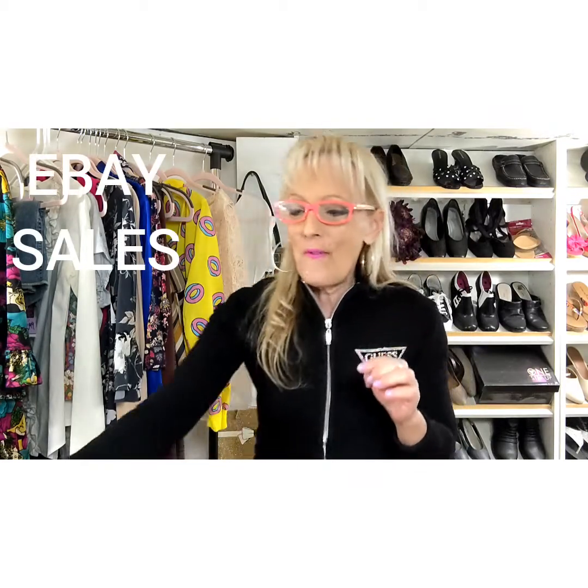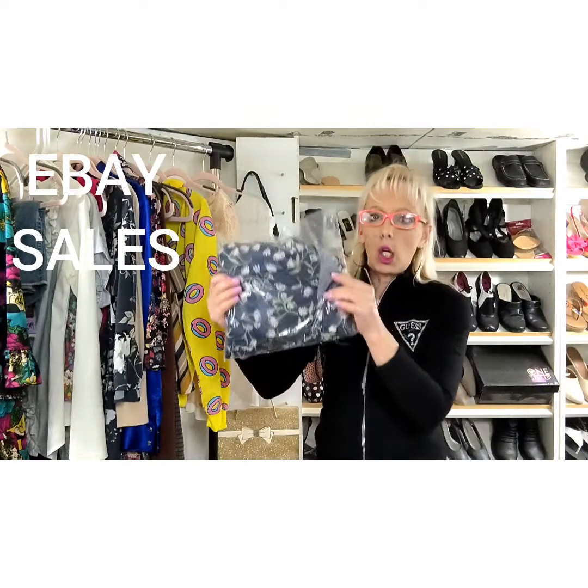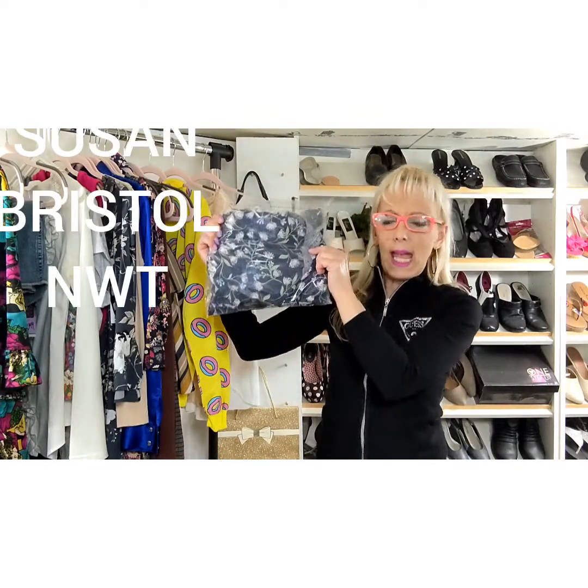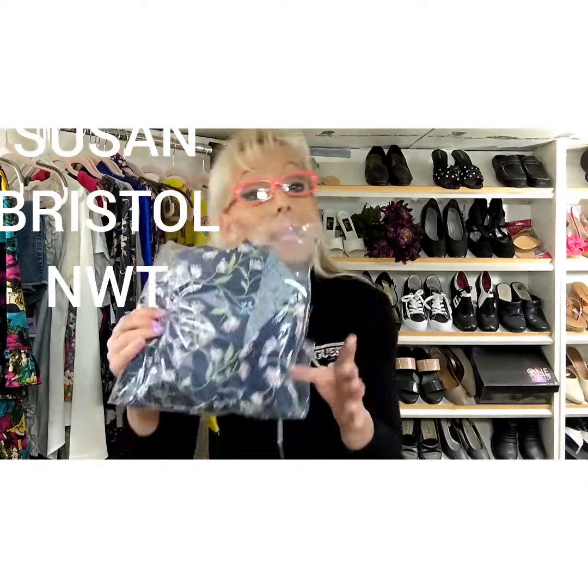I put my glasses on. I love neon, and this is supposed to be neon purple, or I thought it was. I used to have some neon purple lavender, but it didn't turn out very neon purple. Anyhow, this item is a Susan Bristol. I've had it for a really long time, and it was like a kimono almost. It was new with tags. However, it finally sold, and I paid $1 for it, and it sold for $11.50.